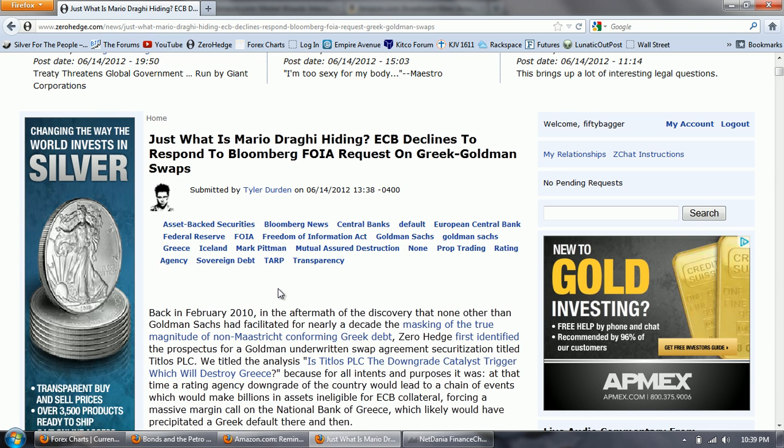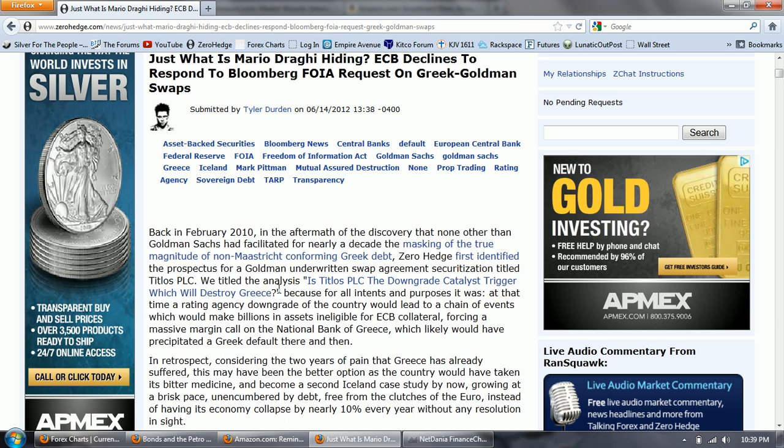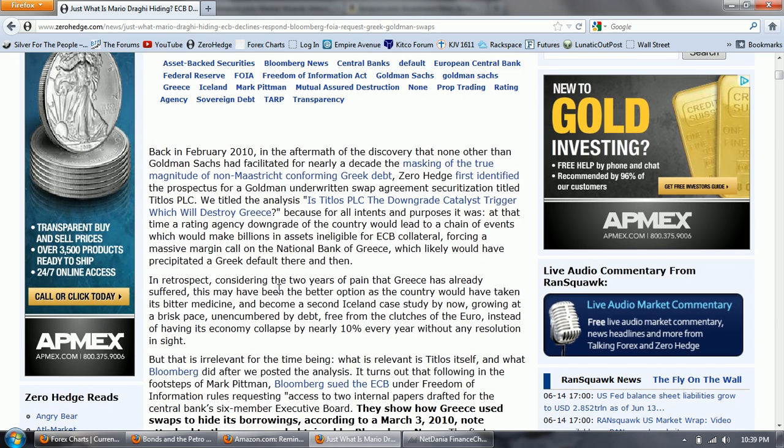but it is a very interesting observation that the Freedom of Information request on the Greek Goldman swap situation is not being complied with. What is Mario Draghi hiding? And I'll read a little bit of this.